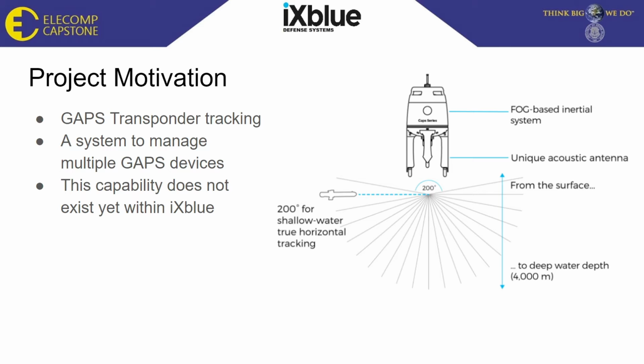iXblue is looking for a system to manage multiple of these GAPS devices at the same time. This would allow for tracking an underwater unit over large areas. This is the motivation behind our project.